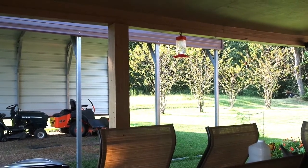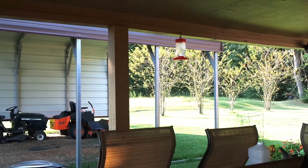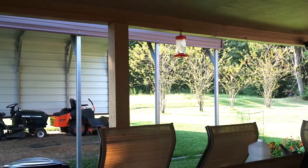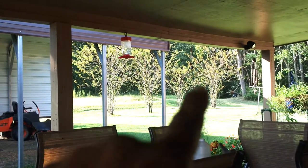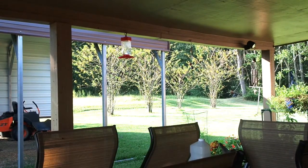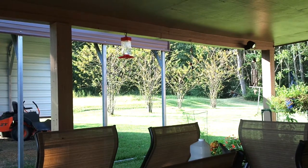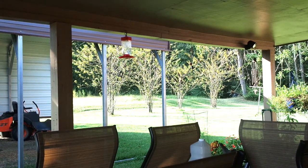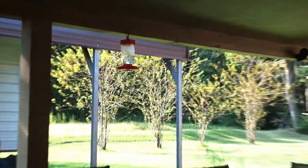So if the two hummingbirds will come back, they started fighting. One of them was trying to drink out of the nectar thing, and the other one slapped him. And then, you see that cage? Let's see if we can see it. It's the cage over there by the asparagus. He sat there until I turned the camera around, and then he flew off. You know what I'm going to do? I'm going to leave the camera out for a little bit, and we're going to see if we catch them.